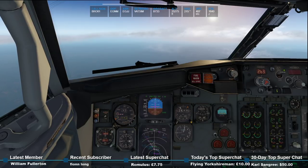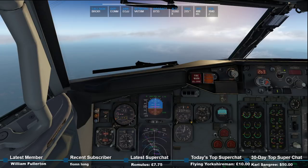Incredible. Josh Reynolds, my new member from today: does your type rating cover all of the 737s or just the NG? And if so, does it include all the NG 600, 700? Now, it definitely includes all the NGs, so 600 to 900.